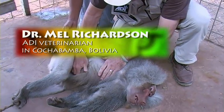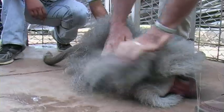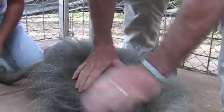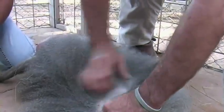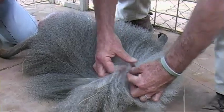He's not too fat. He's in good shape. Perfect shape, in fact. You can see where he's lost all the hair where that chain rubs. It's also got a little piece of his ear missing right there.